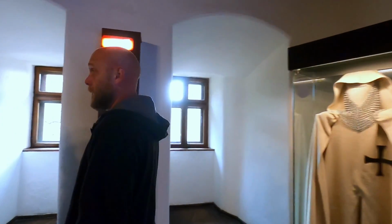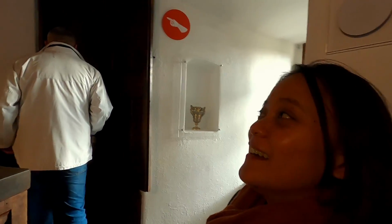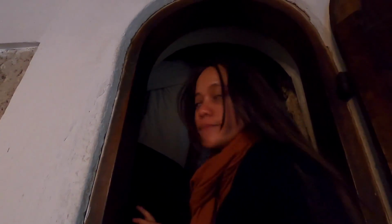Okay, go, go. Ooh, looks very ominous and dark. Crowded. Looks like tour groups upon tour groups here today. Don't focus on my butt. Wow.